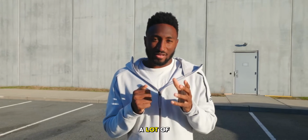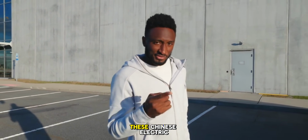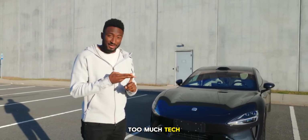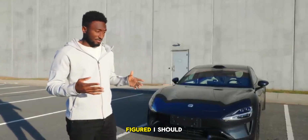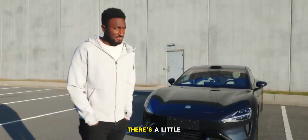All right, so there are a lot of hot takes in the tech world, and I see a lot of them in the comments section and in articles all the time. One of the most common ones is, yo, have you seen these Chinese electric cars? If they ever came to the US, they would cook everything that we have here. They are too good, they have too much tech, and they are too cheap to not dominate everything. And so I figured I should get my hands on one and actually figure out if that's true or not. And yeah, you could say there's a little something to it.